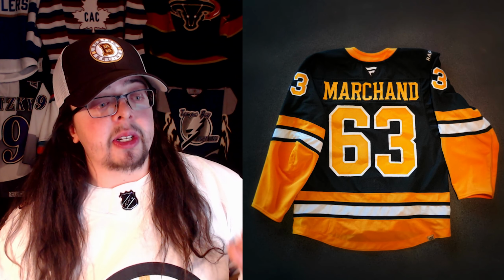Our next photo here is just a close-up image of the logo. Of course, there are laces on this jersey as well, which I don't think the jerseys back in the day had. I'm fairly certain they didn't, like the 70s and 80s jerseys that this one is throwing back to, but I think the laces look good. I don't mind them.